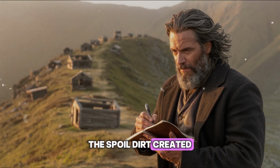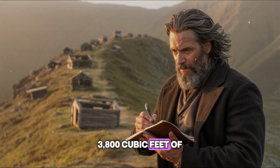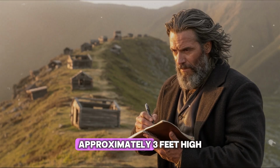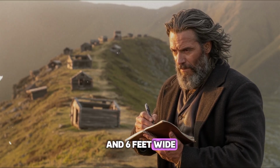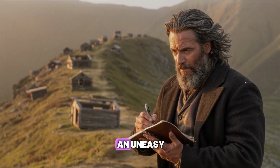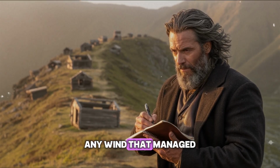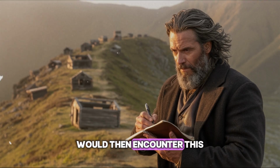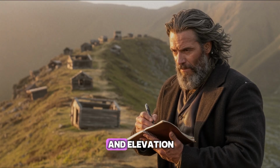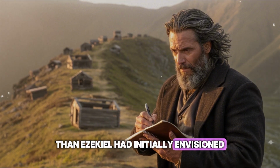The spoil dirt created a secondary feature he had not originally planned. 3,800 cubic feet of excavated soil piled along the eastern edge of the pit formed a berm approximately 3 feet high and 6 feet wide, running the length of the excavation. This elevated mound created an easy additional barrier between the wind pit and his cabin. Any wind that managed to cross the pit would then encounter this raised earthwork before reaching his walls. The combination of depression and elevation created a more complex wind deflection system than Ezekiel had initially envisioned.